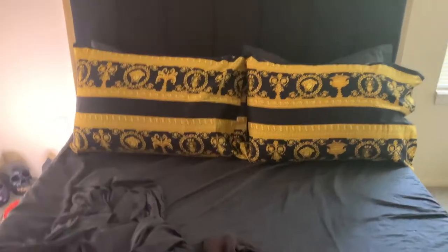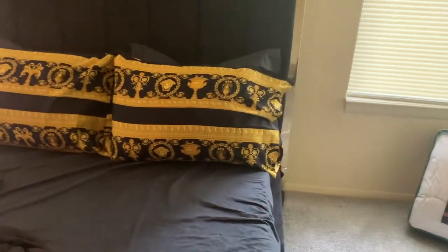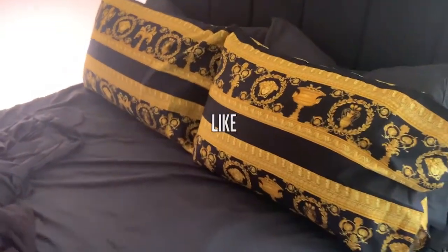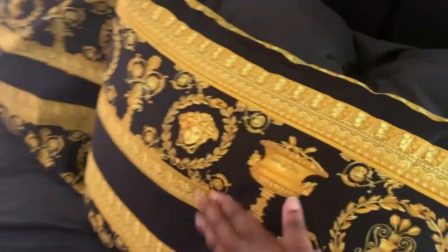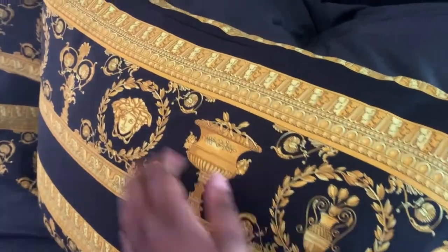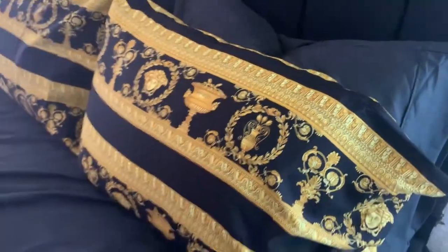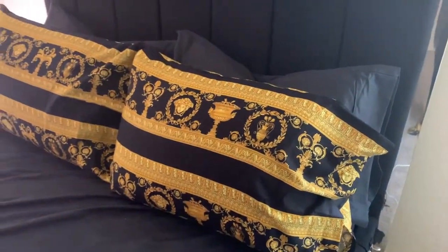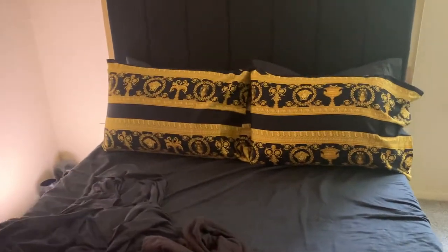It's not made, but yeah, so this is the finished look. Again, these look so good. And again, the quality on these, okay, now it feels like cotton once I'm feeling it on the pillow, but when you take it out of the case, it literally feels like a vintage Hermes scarf.